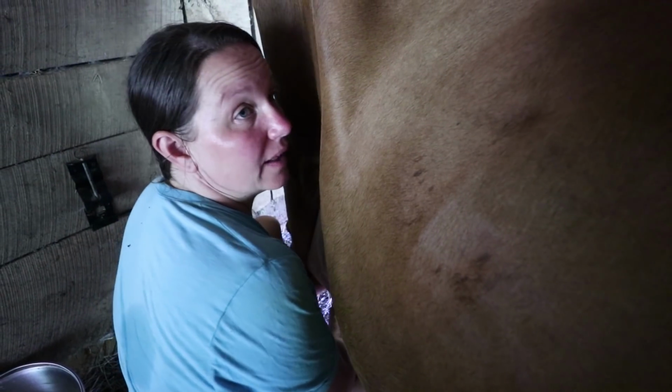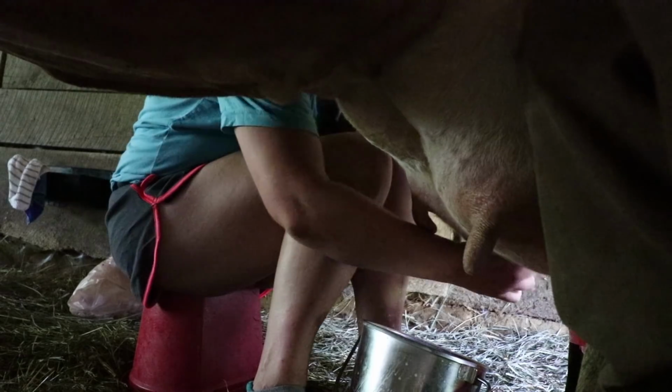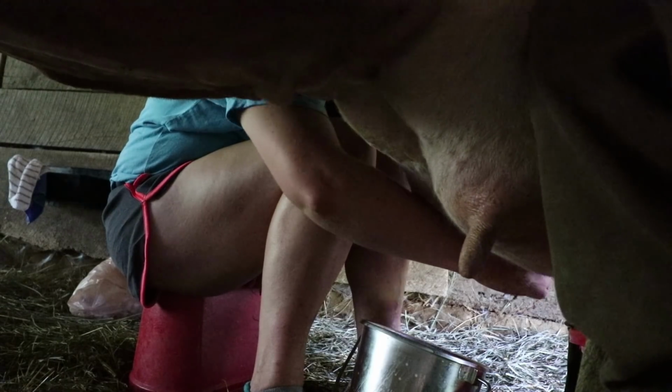You are a beautiful little cow. And you haven't gotten to that point where you're even afraid of us. It's probably 2 gallons already. You got 7 gallons yesterday. That is unreal. That is just insane. I know.